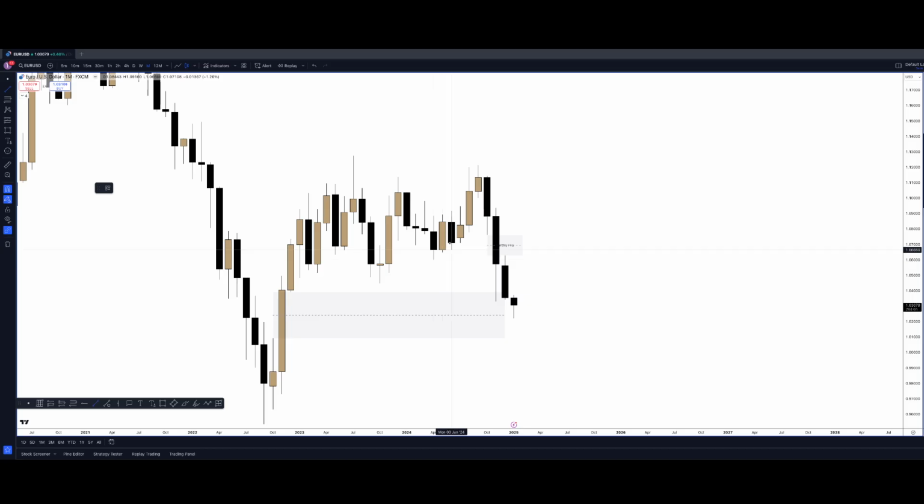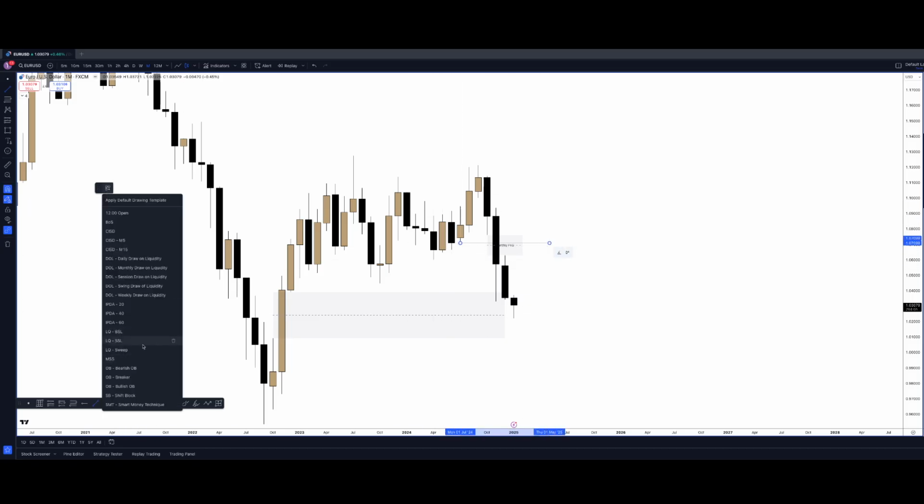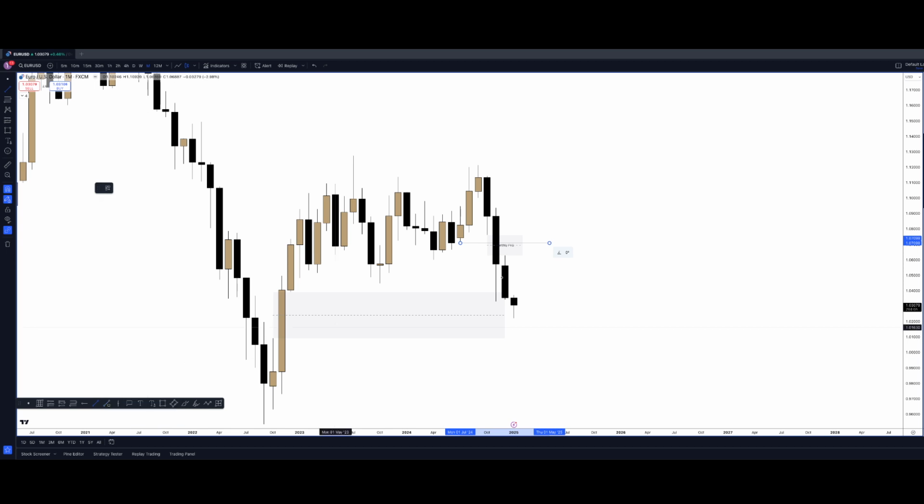And we see that overlapping with this monthly order block. All right, brilliant. So what makes it a strong order block is its swept liquidity.